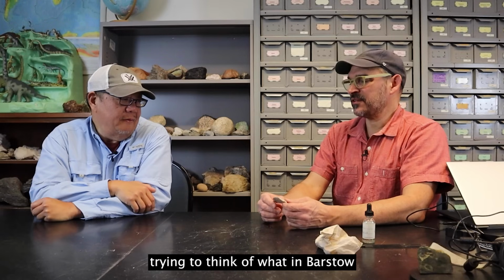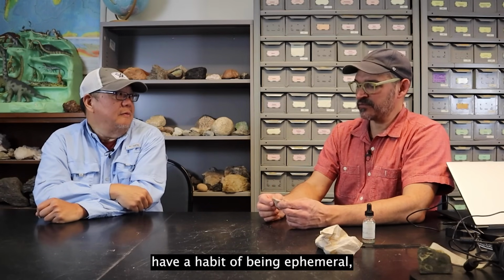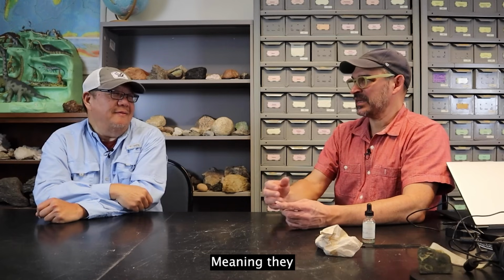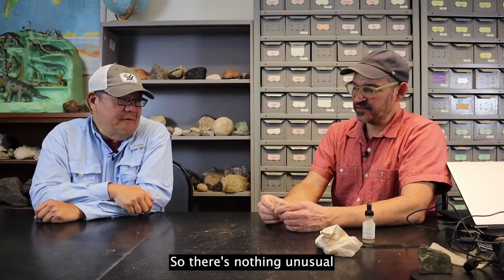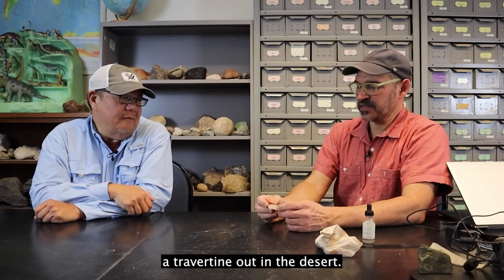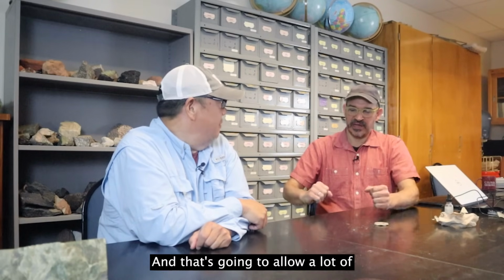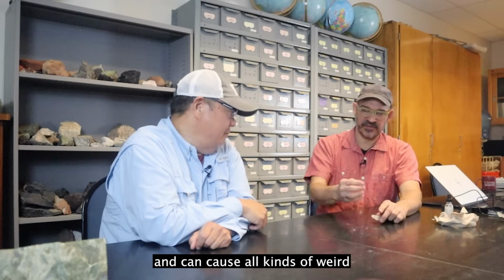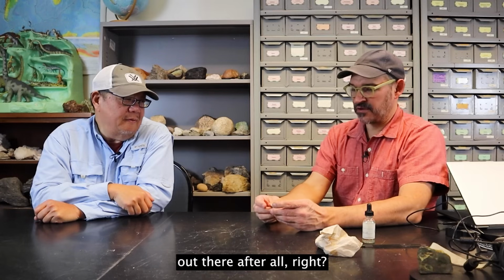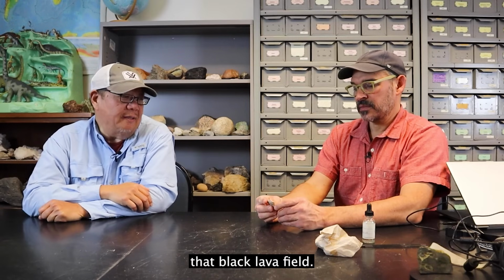Offhand, I'm trying to think of what in Barstow would have a hot spring, but hydrogeological processes have a habit of being ephemeral. You know what I mean? Right. Meaning they show up and there'd be a spring for 1,000 years and then it'll go away. So there's nothing unusual about finding a travertine out in the desert, especially where the tectonics are extensional. They're being pulled apart. Yeah. And that's going to allow a lot of faulting and groundwater to seep in and cause all kinds of weird thermal activity. So we get volcanoes out there after all, right? Yeah, it was right maybe about a mile east of that black lava field at Pisgah.